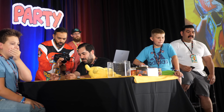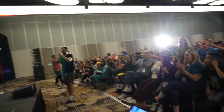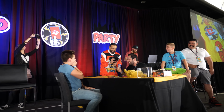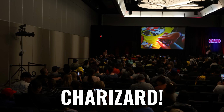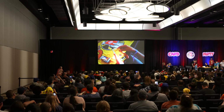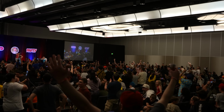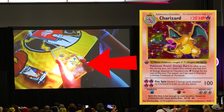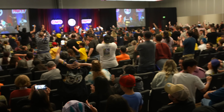The first person opened up a holographic Blastoise. This is the second most expensive card in the entire set. There's only one card that is more expensive than this. Oh, here it comes. Oh! You probably can't see from how excited I got, but they pulled a base set Charizard on stage, which sells for thousands of dollars. You couldn't have scripted this moment better.